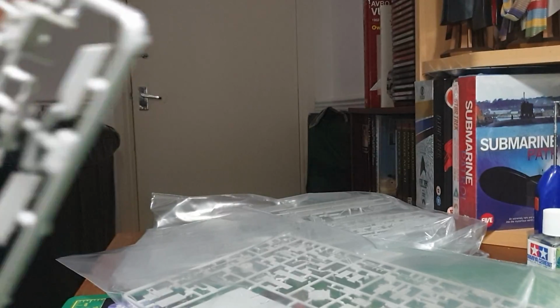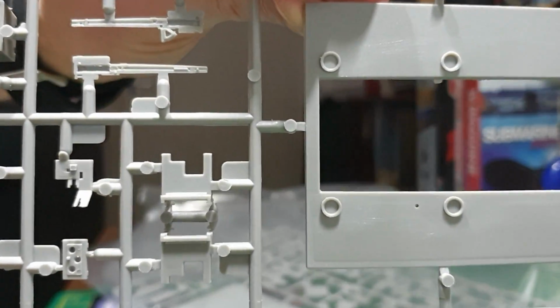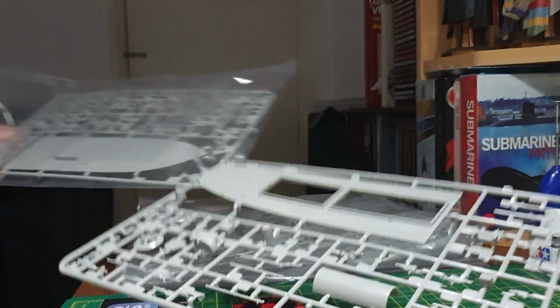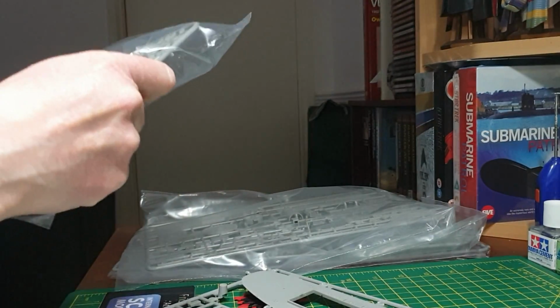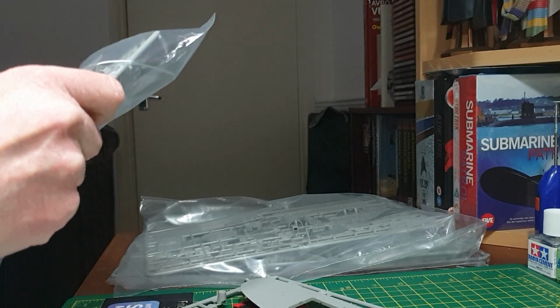Oh, there you go. There's your main part of your gun, which looks like it goes in two halves, unfortunately. So you're going to have to do some sanding on that. That's a pain in the arse. But hey, never mind. But again, overall, there is a lovely level of detail on this kit. And then obviously you've got the front part of the hull, upper hull, or decking.